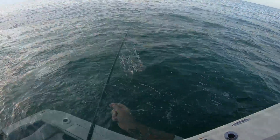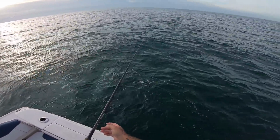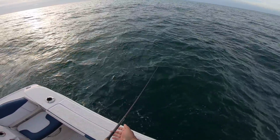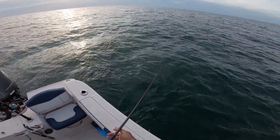There you go. All right, I got a little shrimp on there. Pinch the tail off. Hook it in the back so the shrimp doesn't spin on the way down. Let's see what we can get on this one. So far, we've been here 5 minutes. We've already caught 3 red snapper.